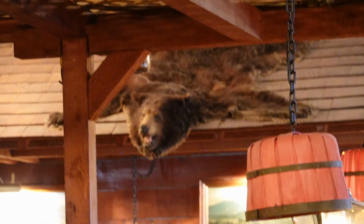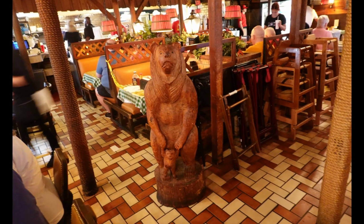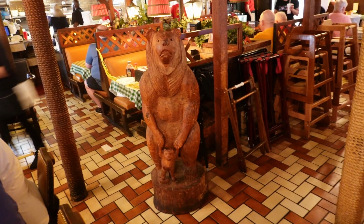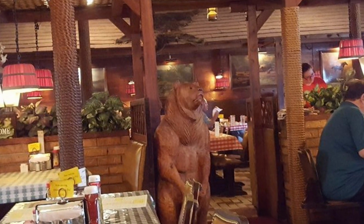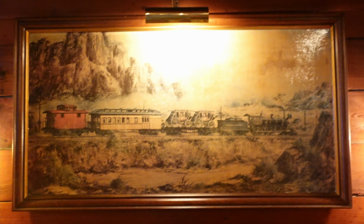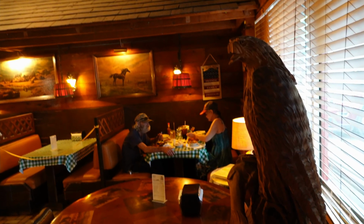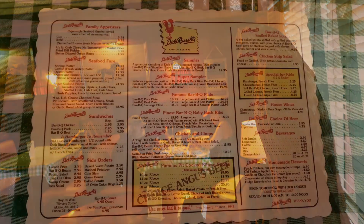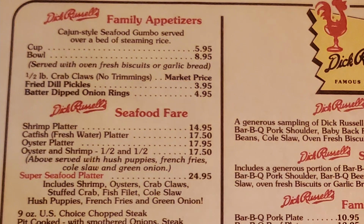They even have a real bear that got skinned that's probably really grumpy about that. And then they have a very sad, unhappy mommy bear here with a little baby bear. And she's just very sad, so I don't know what's going on with that poor unhappy bear. Then they have some cool old school 1950s pictures like this train. They have more carvings. Here's a bird of some type, and just fantastic stuff all over. So let's check the menu out now.